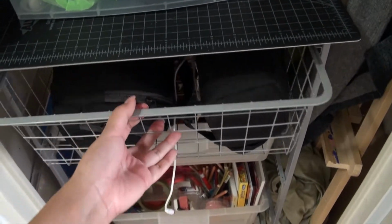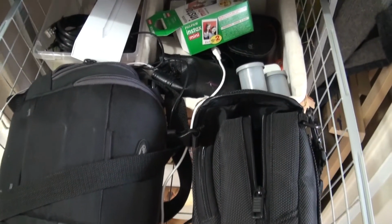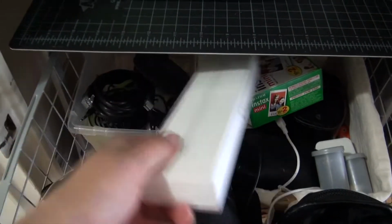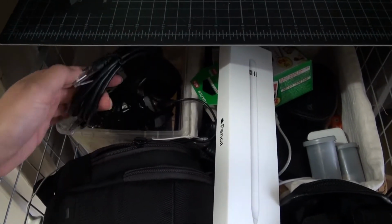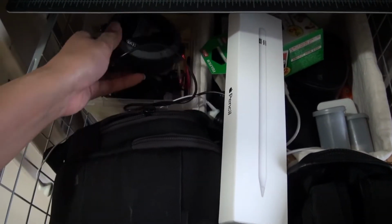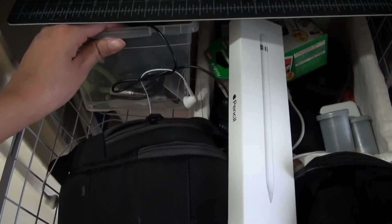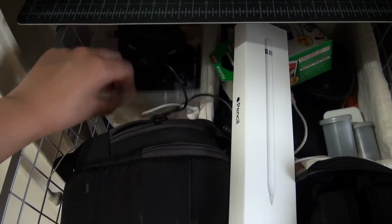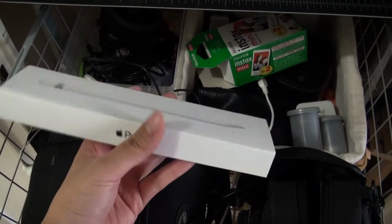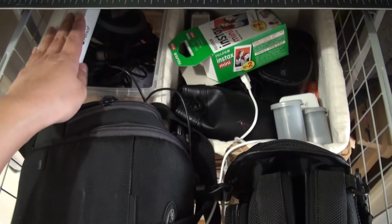Okay, so in my top drawer I have all things tech and camera equipment. Right here I have a bunch of extra cords and HDMI cables, randomly a Bluetooth speaker that I got for free from a music festival, and this is all just housed in a box that I got from the dollar store, honestly. I've kept my Apple Pencil case, trying to figure out a way that I could reuse this potentially. So I just kept it for now.